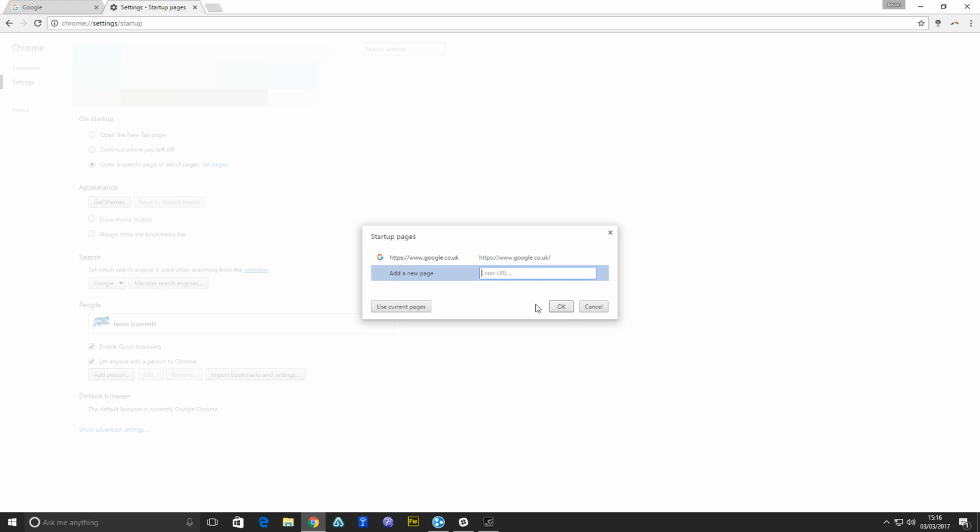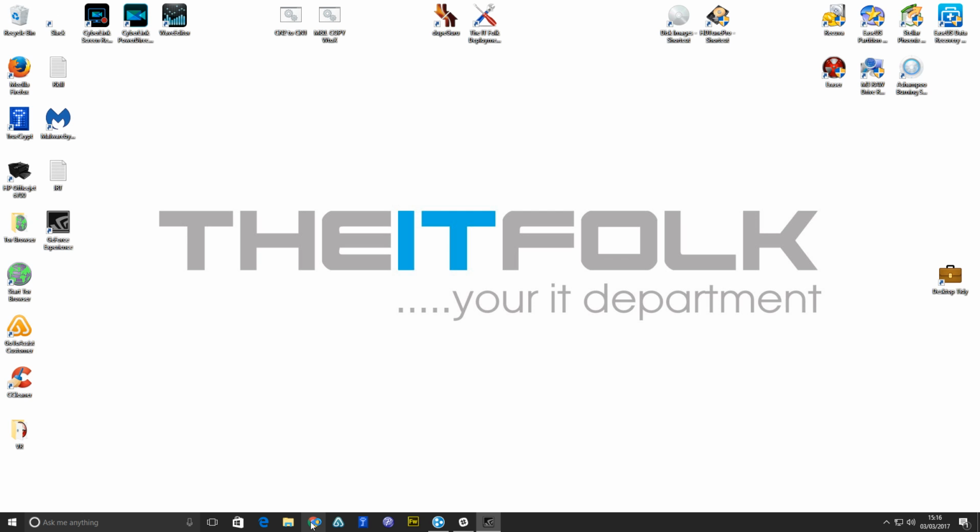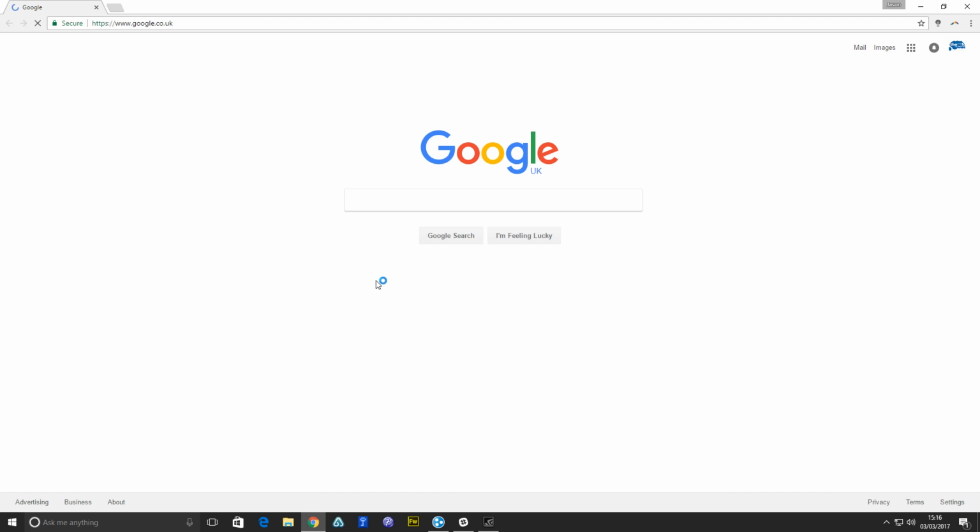Google.co.uk, and that's fine. So now when I close my browser and reopen it, my home page will be Google. It won't be any other dodgy website. So we'll go back to settings again.